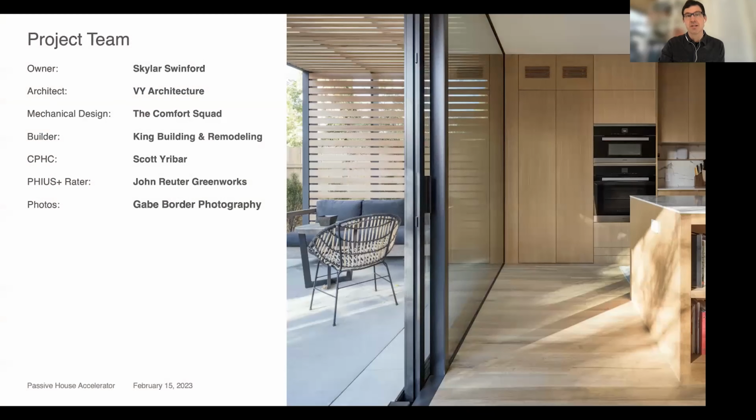So we had a great project team. Skylar, like Bev said, is the owner. We've had input from all kinds of different people, but we've been able to work with Skylar on a couple of different projects, and this one was a lot of fun, and we learned a lot. Got to work on some cool details.